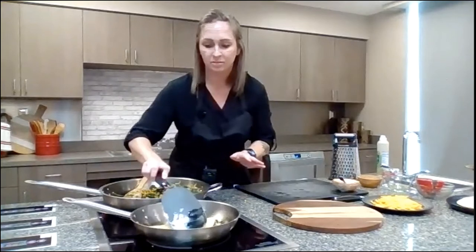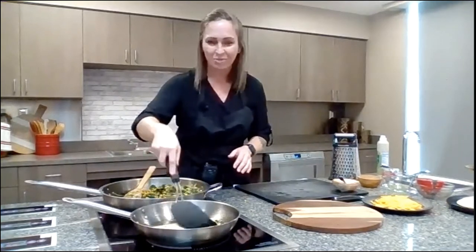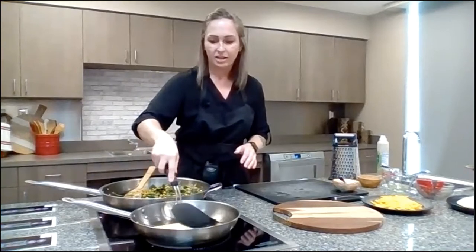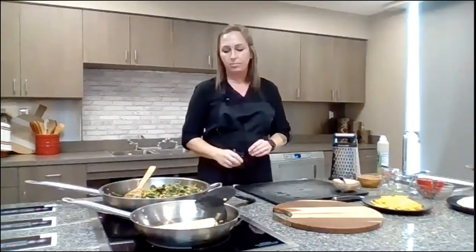So I'm going to give it a flip. We'll see if this works. There we go. All right. It held together. I was nervous. All right, if a few pieces come out, just shove them all back in. And again, we've got a nice golden brown color on that first side. We'll give it just a couple minutes here.